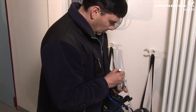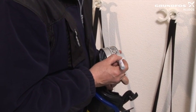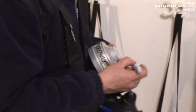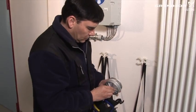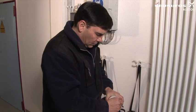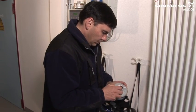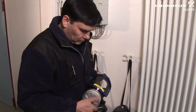Remove the new filter from the sealed package and label it clearly and permanently with the current date on which it was opened. Screw the filter onto the mask and put the mask on.